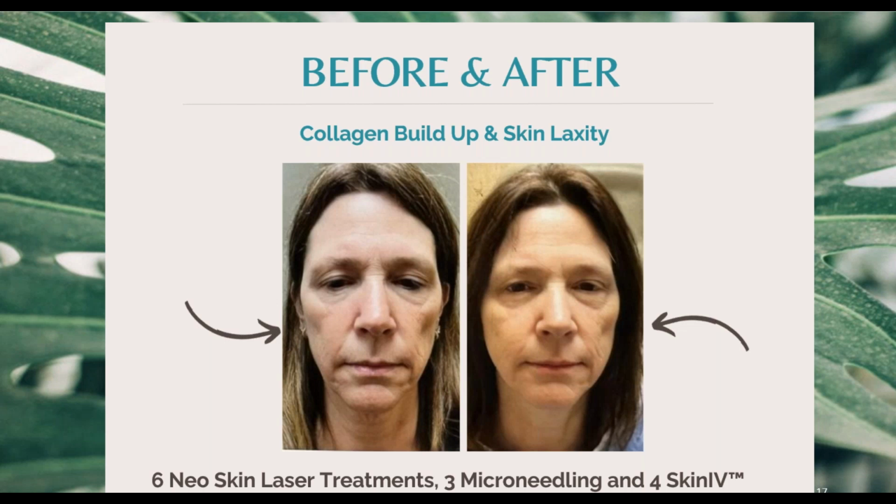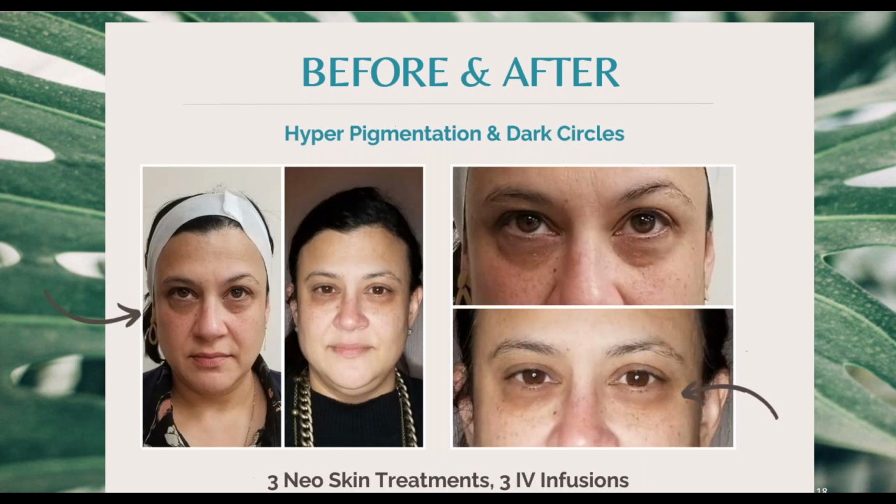And as of now, this has only been 6 treatments of laser, 3 treatments of microneedling, and 4 skin IVs. And this is all done in a matter of 3 months. So this is a result post 3 months of starting treatment with her using the microneedling, skin IVs, and the laser. Now we're going to have fun doing Botox and fillers. So this is one of my patients that I was so happy, and she was happy herself, with what these combo treatments can result in.